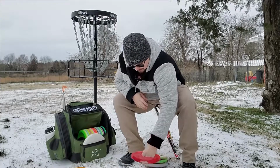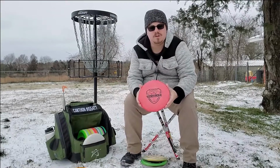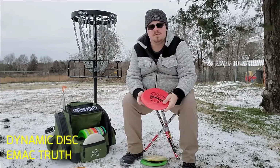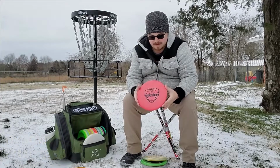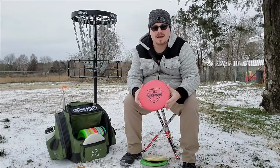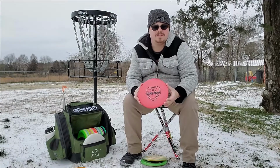Moving up in stability, I've got a Fusion EMAC Truth. This thing is actually a lot flippier than you would anticipate normal EMAC Truths being. I've beat this in quite a bit, and when it got to me, it was honestly less stable than I anticipated. This is my hyzer flip disc.